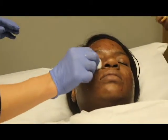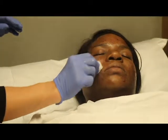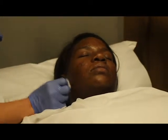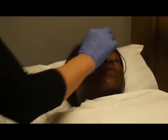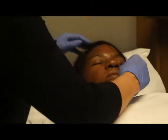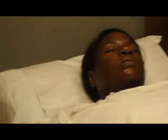A lot of times we will perform a test spot to see how a patient does before we actually do the inclusion treatment. Sometimes if you haven't had a chemical peel before, we will just do one to see how your skin responds before we combine them together.